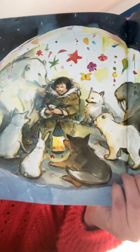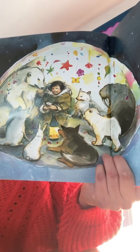I think Immi lives in the Arctic. That's why she's seen all these Arctic animals. Here they all are, snuggling in her igloo. Wow. They always stayed for supper, and they filled those long dark nights with stories of faraway lands.